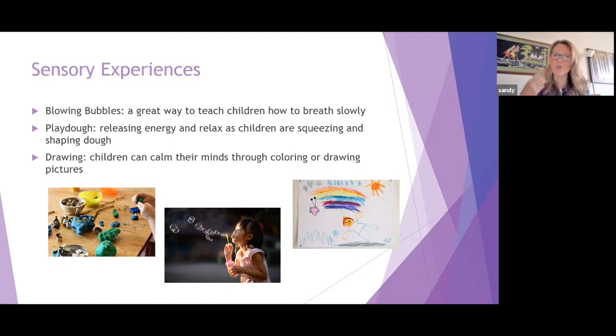Also, children love to draw, right? So children will calm themselves and their mind through coloring or drawing pictures. Also, they're going to practice their fine motor skills. They don't need to complete a perfect drawing. That's not the idea. Or a coloring without going outside the lines. The idea is that children can use this art activity to release and redirect their energy to something that will help them relax.